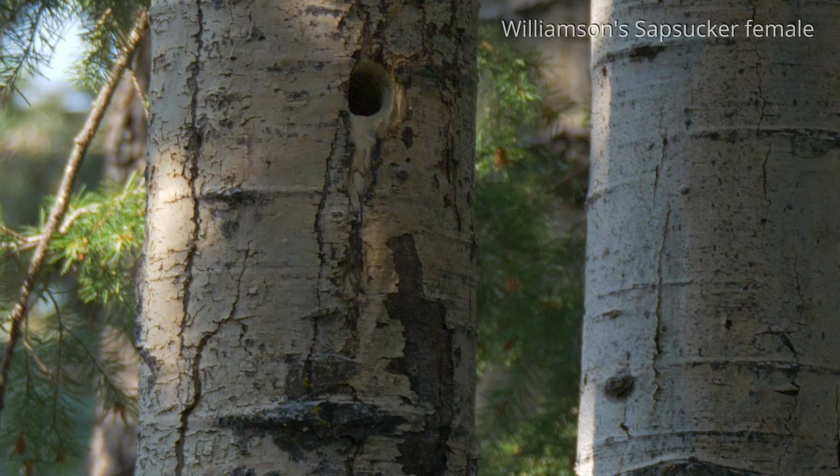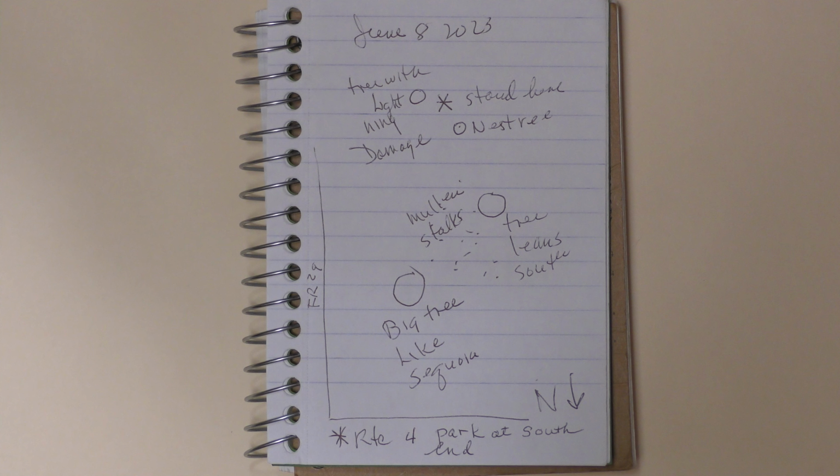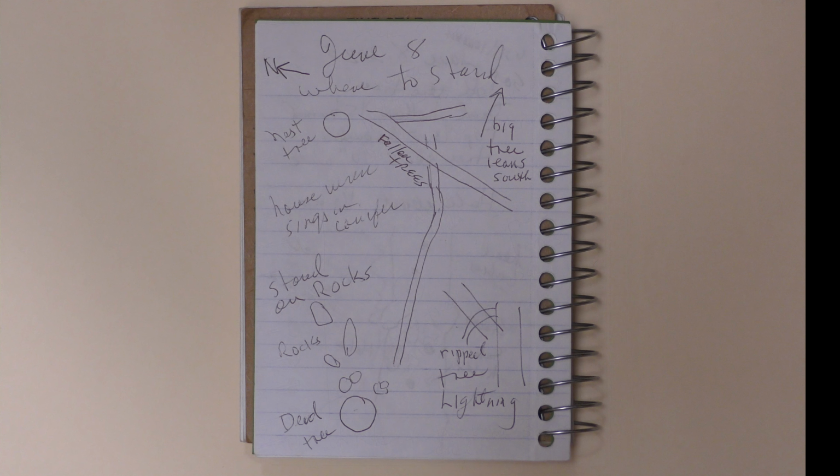Once you find a bird going in and out of a hole, you can be pretty sure that that's going to be the nest. Be sure you have a pad and a pencil with you. Draw a detailed map of where the nest is. Show specific trees. Count paces between landmarks and your car. Go back to the nest tree from your car. When you do this, you'll be going backwards from the way you mapped it. Getting confused is very easy.